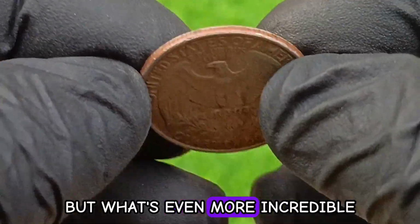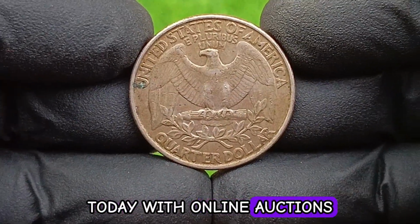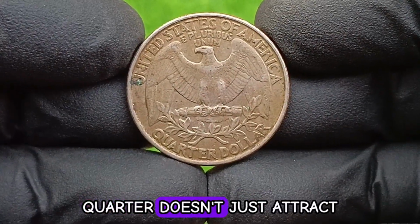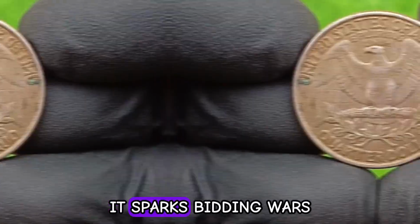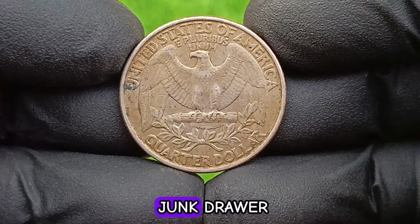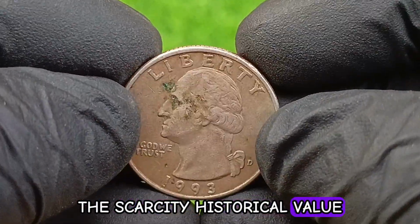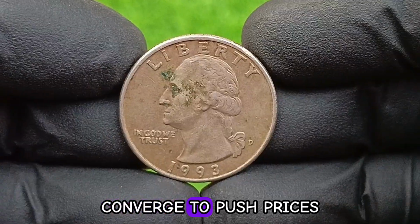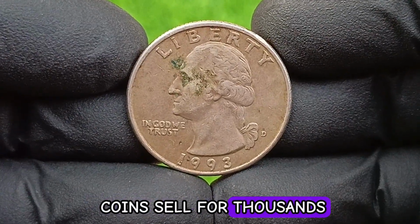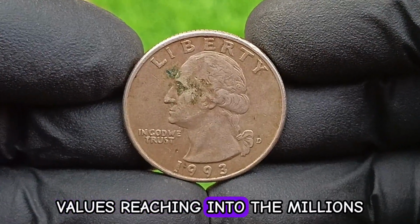But what's even more incredible is how the numismatic market has evolved. Today, with online auctions and global marketplaces, a rare 1993 D quarter doesn't just attract American buyers. It sparks bidding wars from collectors across the world. A coin that might seem worthless in your junk drawer could ignite an international frenzy. The scarcity, historical value, and collector demand converge to push prices into the stratosphere. We've seen humble-looking coins sell for thousands, tens of thousands, and in extraordinary cases, values reaching into the millions.